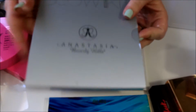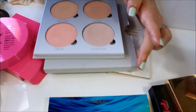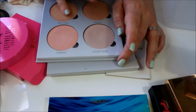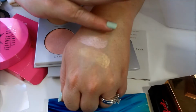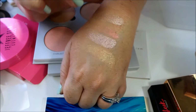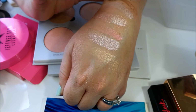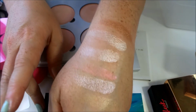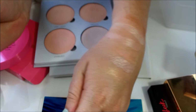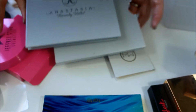Anastasia Glow Kit. This is the Gleam. And four giant ones on here. Can you see those? Yeah, right? So one, two, three, four. Those are all Anastasia ones, and I absolutely love it. I'm pretty sure I need to own every single glow kit now.